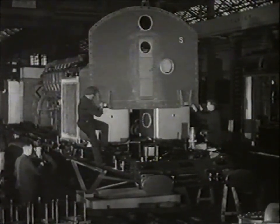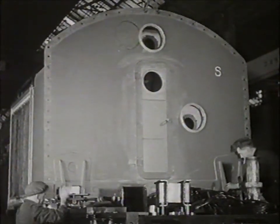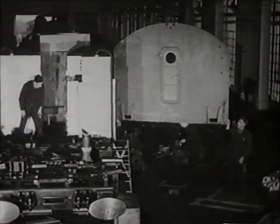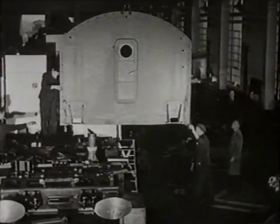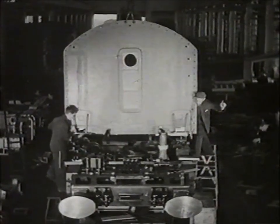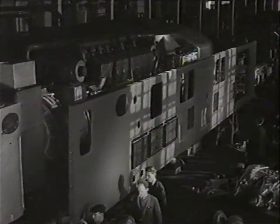Bulkheads are fitted at each end of the locomotive behind the driving compartments. With the fitting of the side plates, number 10,000 is beginning to look like the finished job.